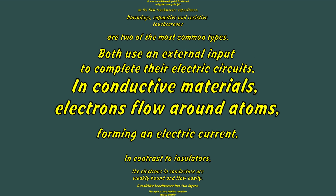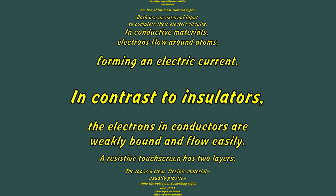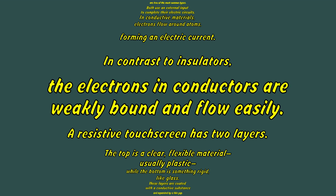In conductive materials, electrons flow around atoms, forming an electric current. In contrast to insulators, the electrons in conductors are weakly bound and flow easily.